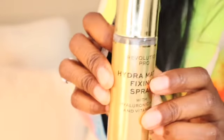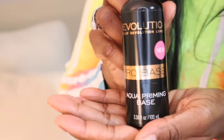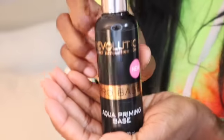Then I got the Hydra Matte Fixing Spray with hyaluronic acid and vitamin E. This is a spray fixant. Right? So let me show you. Can y'all see that? That's the fixing spray. This is the primer. Okay? Love these. Love, love, love, love.